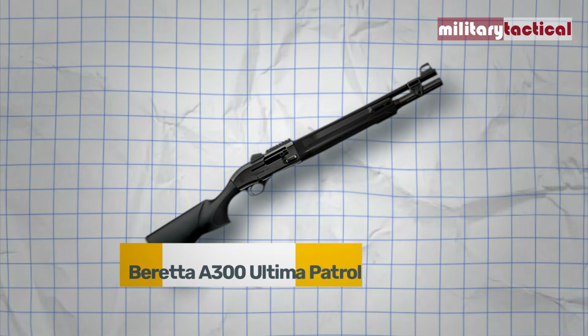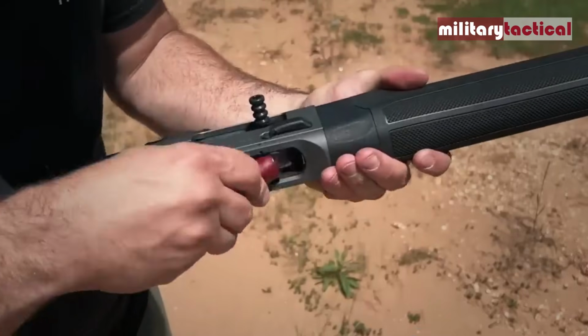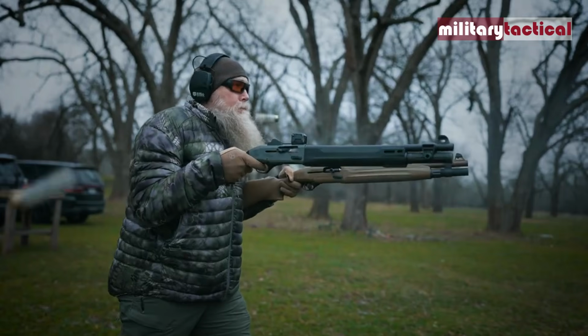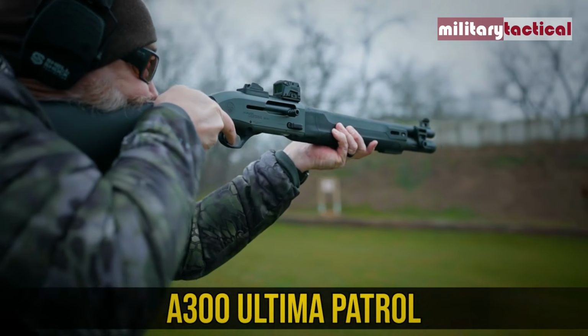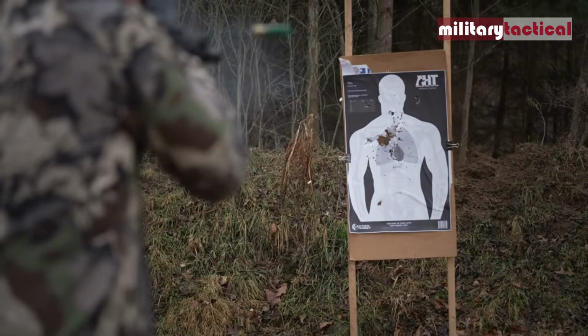Number 6, Beretta A300 Ultima Patrol. At first glance, you might assume this is just a traditional bird gun finished in black, but that would be a mistake. The Beretta A300 Ultima Patrol is what happens when a legacy manufacturer takes a proven sporting platform and adapts it for defensive use.